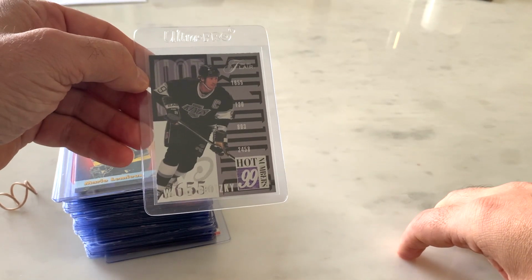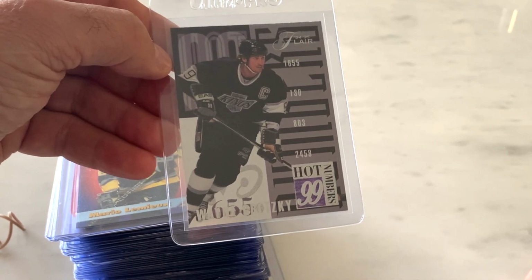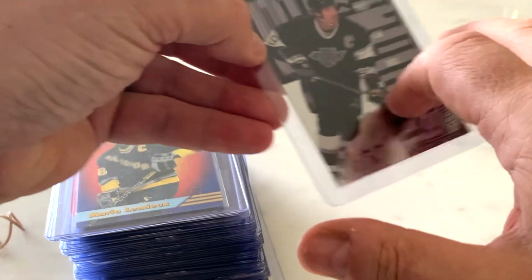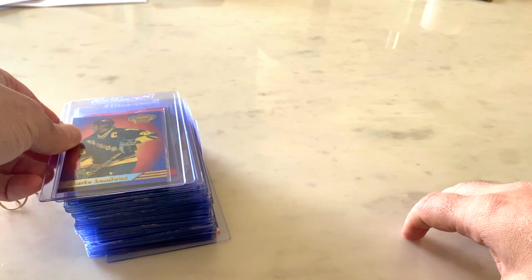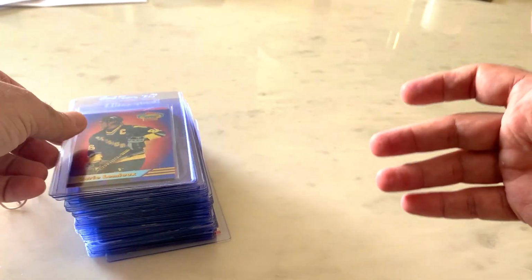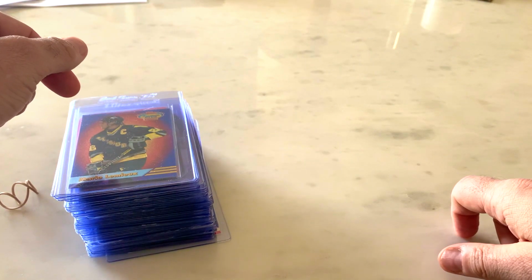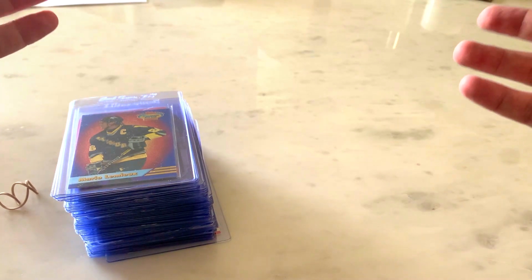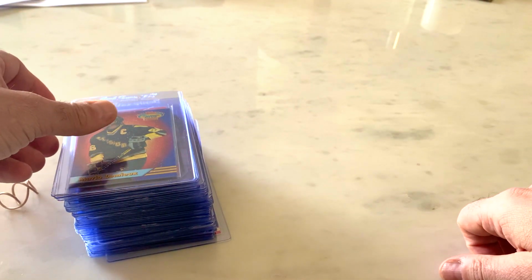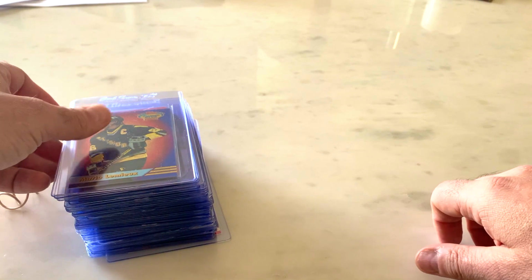Here's an insert set, the Fleer Hot Numbers, that is really incredibly hard to pull in packs. This one is from 1994, so really cool. That's what really drew me into a lot of these cards you're going to see: for them to be pulled from packs back in the day, the odds were like one in hundreds, right? Some are up to one in like 600 packs or something crazy.